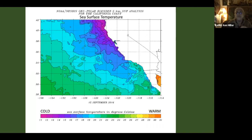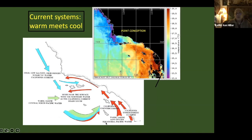Look a little bit closer at California here at sea surface temperature. And again, this is in September. This was 2016 when NOAA made this chart. Cold, cold, cold, warmer, warmer, warmer, Point Conception, and something very, very different south of Point Conception.